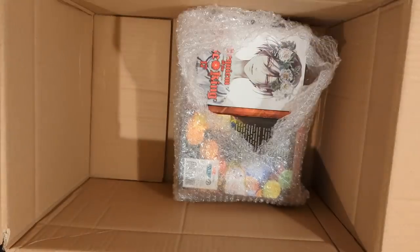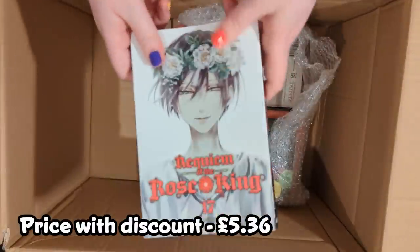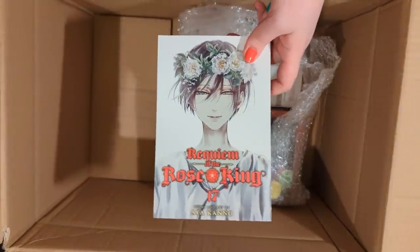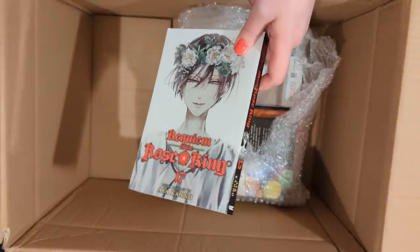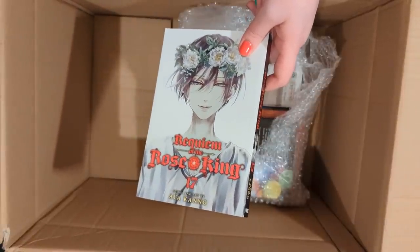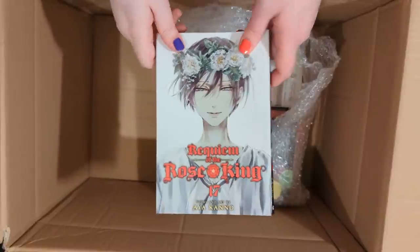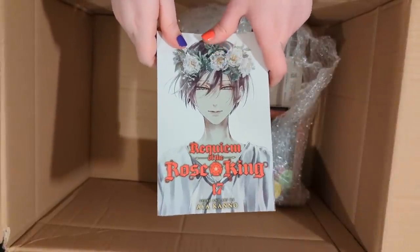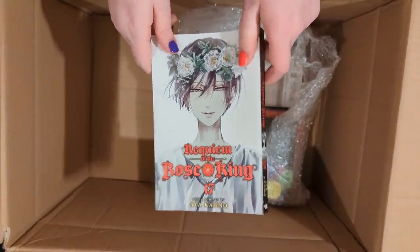I have high hopes. Oh, next we have Rec Room of the Rose King 17. And yes, this is the final volume in the series. I am missing early volumes, so I cannot read it yet. I am missing volume 3 and a few other volumes in between. I think I am up to date from like volume 12, but I'm missing I think 3 or 4 volumes from early on in the series, so I can't read it yet.